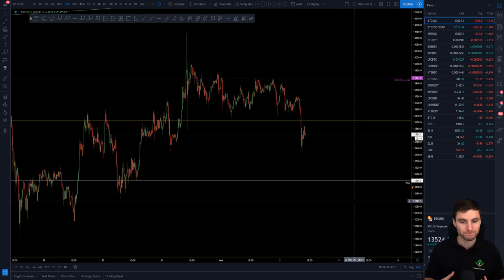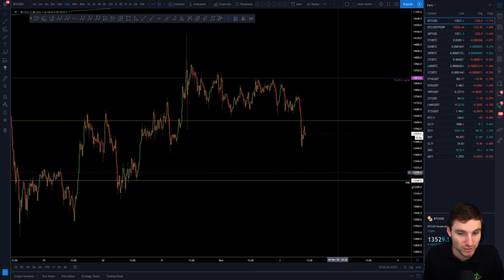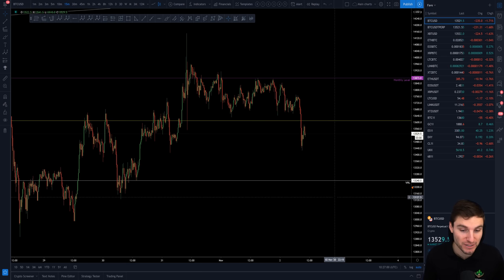And support, really, your value area low. This is obviously a pretty key support, coming in at $13,240. That would see another drop during the day, but that's your next big support there, $13,240 being the overall, really high time frame value area low. And that's obviously a really key level.